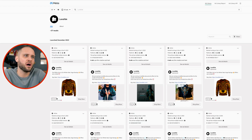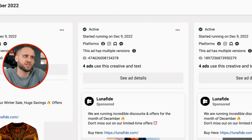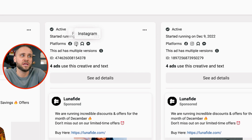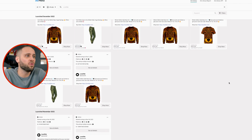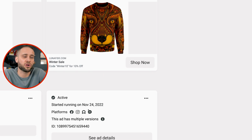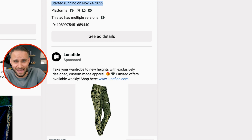These are all of the current Facebook and Instagram ads that they are currently running. If I zoom in on one of these, you can see that it does show that it's running on Facebook and on Instagram. It shows you how long it's been up for as well. It says this one here is December 9th. If we continue to scroll down, they do get a little bit older. We have this one here that was started on November 24th. As I am making this video, it is January 5th, 2023. So this ad here has been on now for well over a month, which means they're likely selling a decent amount of these leggings.